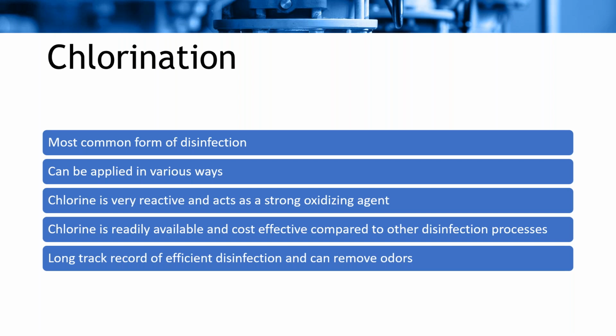So first off, we're going to talk about chlorination. This is the most common form of disinfection. This is the one that's been the longest used and the most studied. It can be applied in a variety of ways. We talked about those three: liquid, powder, and gas form.